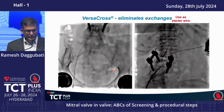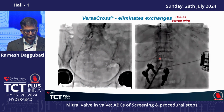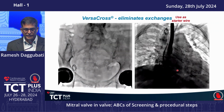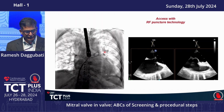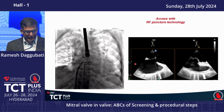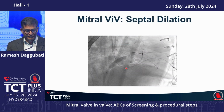So this is how you can do it if you want to spend a little more money, using a VersaCross wire, which is a radiofrequency wire that can puncture the septum very easily. I still use the SL1 and BRK needle because it is a little bit cheaper. Once you cross, you can use the same pigtail catheter with the VersaCross wire, cross and make sure that the height is good, and then advance the dilator and the sheath. The height of the puncture should be between 3.5 to 4 centimeters, because if it's too high, then you're going to be struggling a little bit more. Then the next step is septal dilation.